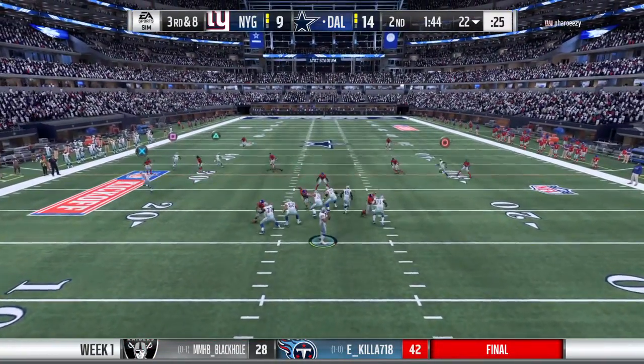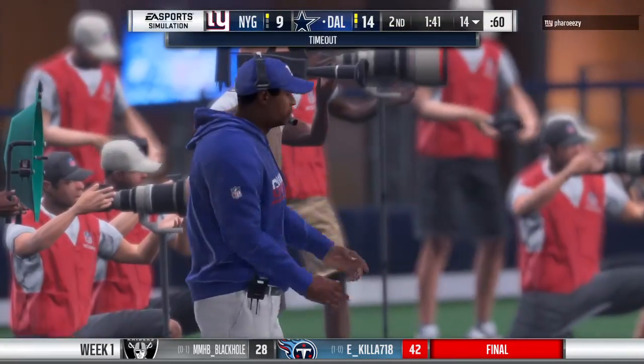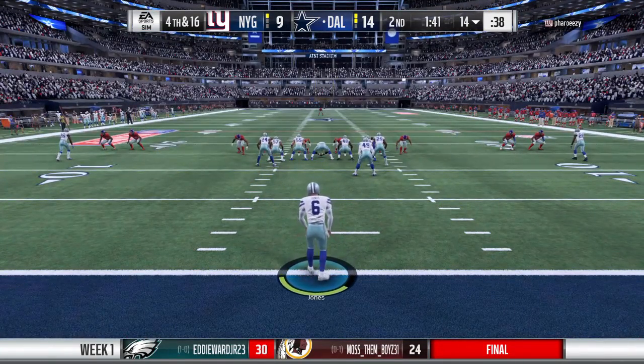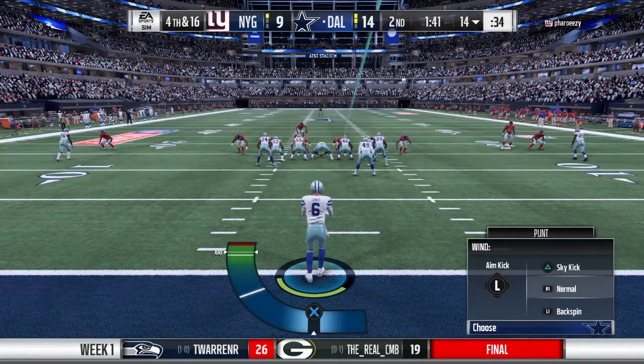Out of the gun. Here's Prescott. And he can't get away from the pressure. The Giants get there. And now the Giants get the officials' attention and take another timeout. So that means they're down to 1 remaining here as we head toward halftime.